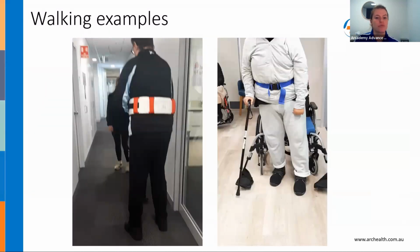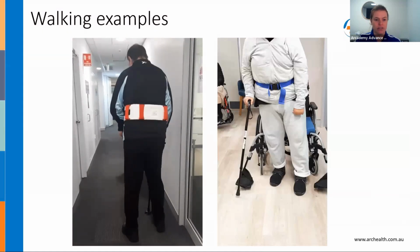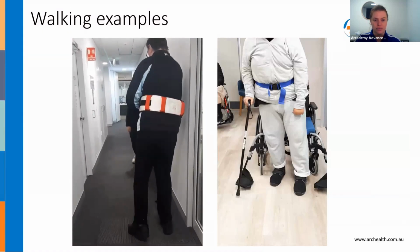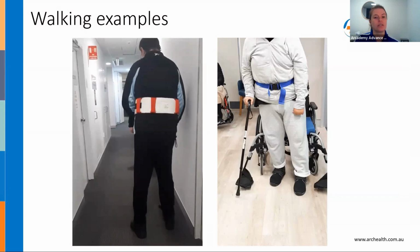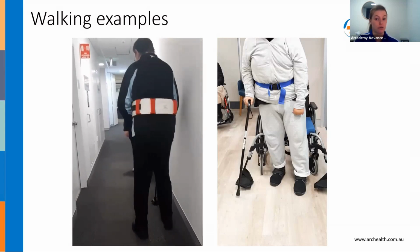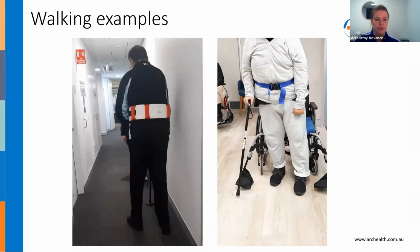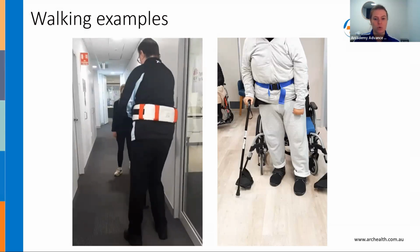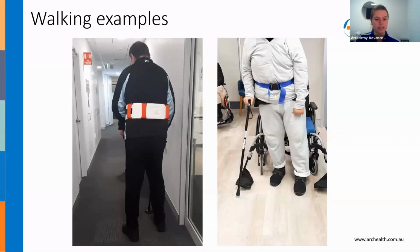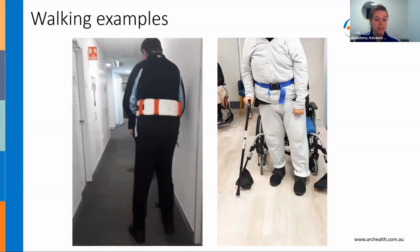So here are some examples of people walking. This client here, I'll play the video once. So the video is slowed down, but he is walking at a slower speed than someone who hasn't had a stroke. He spends quite a short time, I'm just going to play that again. He spends quite a short time with his weight on that left leg. He's got quite small steps.